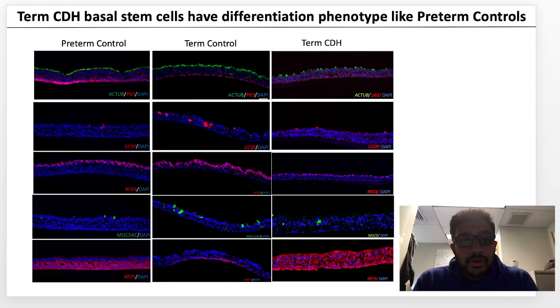Further, there seems to be a very low proportion of secretory club cells and mucus-producing cells in the preterm and CDH lines. Interestingly, we see a staggered ciliated cell layer in the CDH cells compared to preterm and term lines, indicating heterogeneity of the cell lines that we derive from CDH patients.